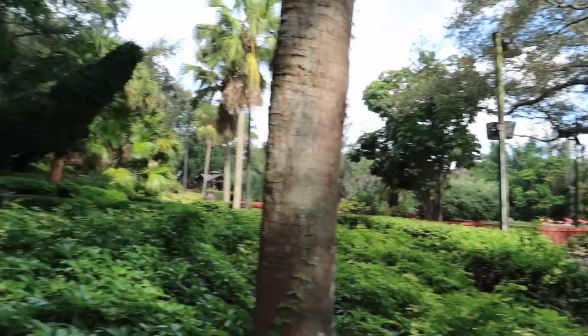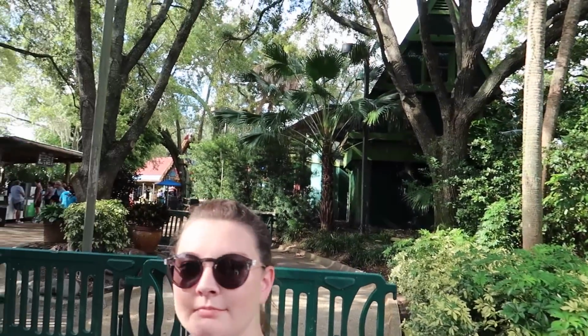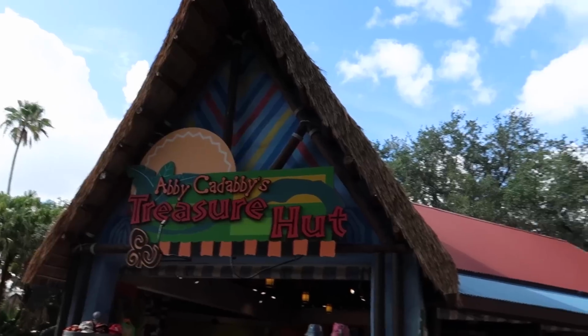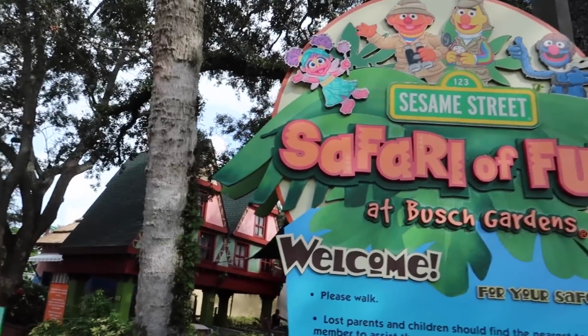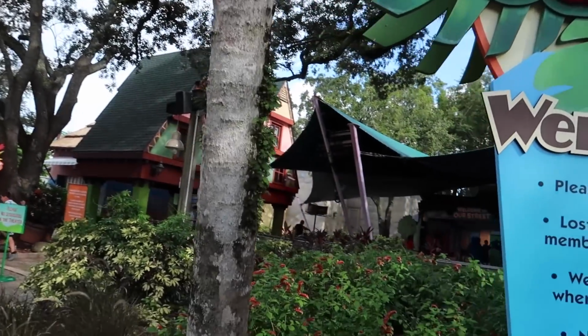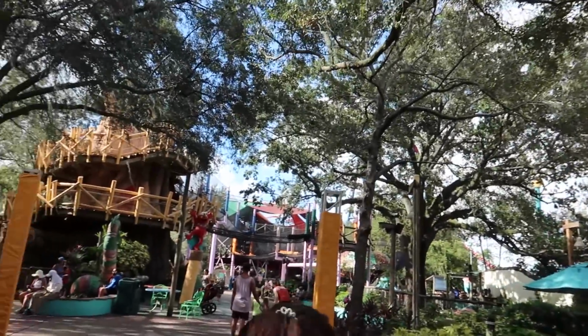So there's the flamingos back over there, and this is Sesame Street, the Safari of Fun. This is the gift shop into the land. There's some houses with some faces on them. This is the entrance into the land, and then there's Grover and Cookie Monster. And then turning the corner is a blast from the past.